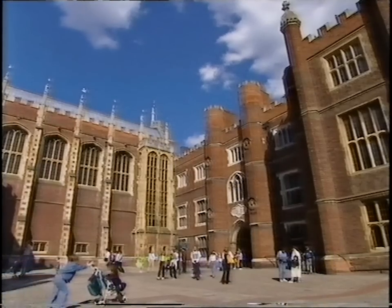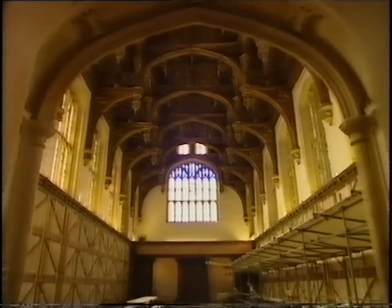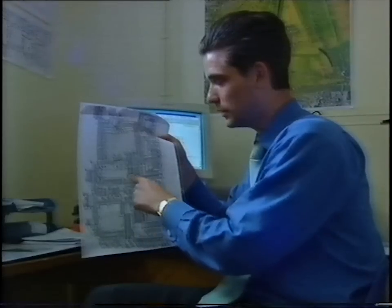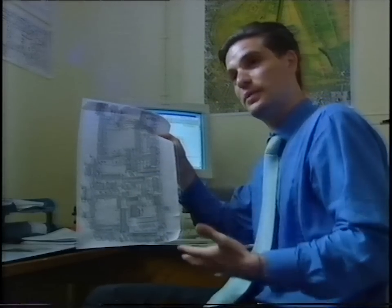The original Hampton Court was a magnificent palace, befitting Wolsey's status as the second most important man in England. He wined and dined his many guests in his great hall. The oriel window was part of a standard medieval hall. It would light the area where people sat to eat, the most important people in the hall.